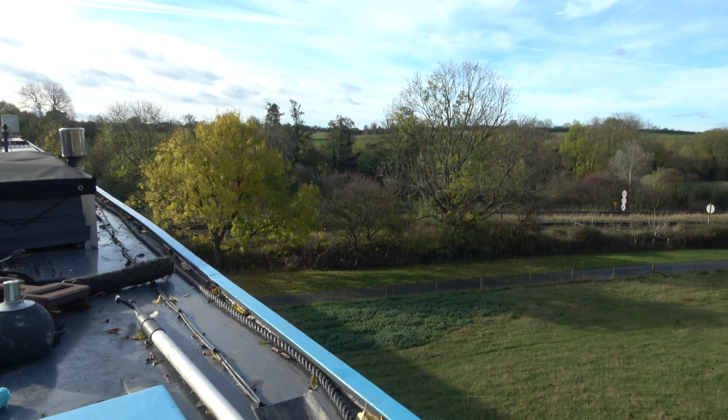This is different for a lock gate. I've never seen a balance beam like that before. So this is going to be interesting opening and shutting this one, I think.